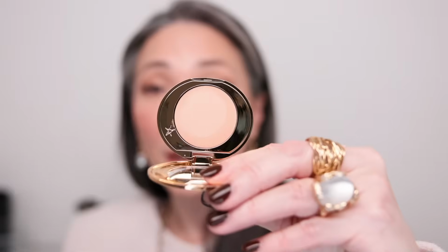But the lightest shade, which is this one, Fair, is just like a skin tone. And I thought, why don't I try it? I usually like Charlotte Tilbury products. Why don't I give it a shot? I was so pleasantly surprised. And this is actually one of the products that I just repurchased at Sephora because this is a cream product. I had it for a long time. I decluttered it.